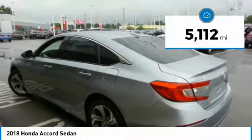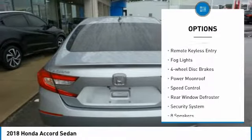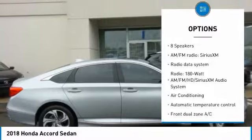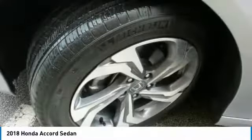Here are some of this vehicle's great options: electronic stability control, brake assist, traction control, remote keyless entry, fog lights, four-wheel disc brakes, power moonroof, speed control, rear window defroster, security system.